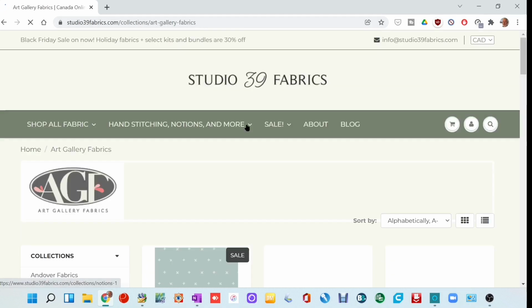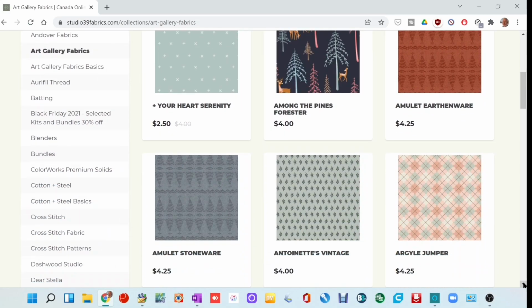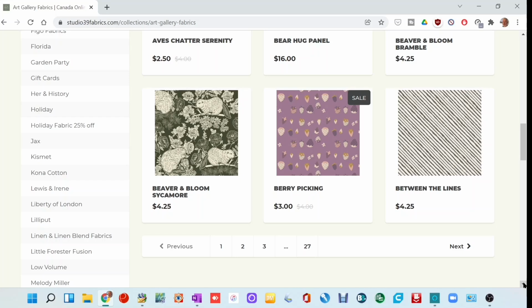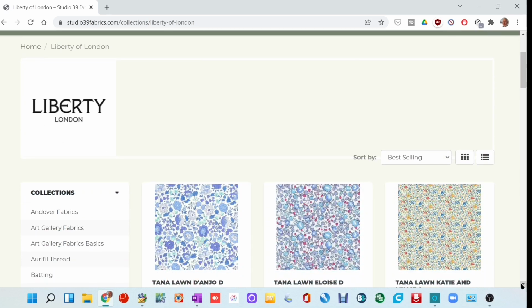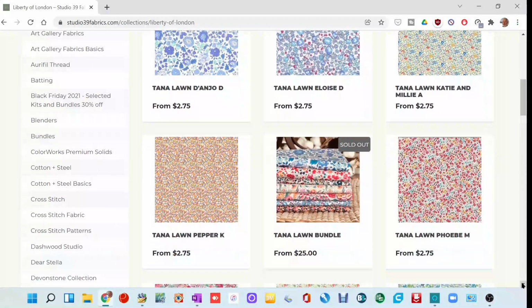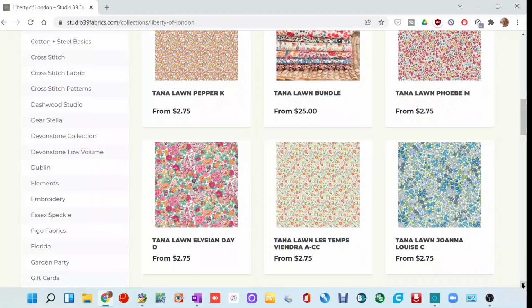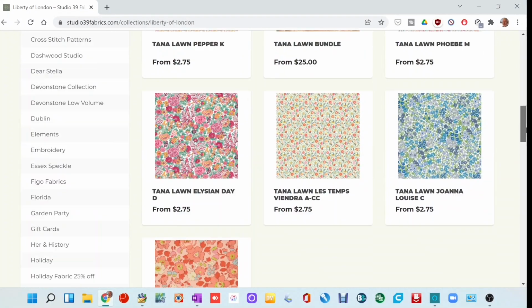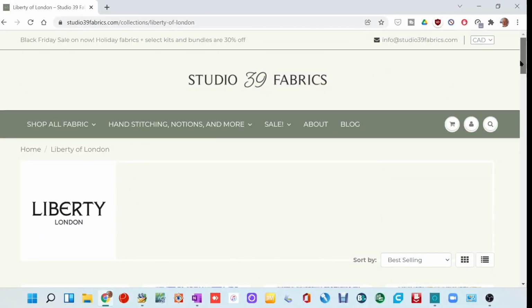Let's see. Okay, we got some prints here. Prices are okay, I'll say that. When you multiply those by 4, they're not bad. Some are better than others. Looking at their selection of fabrics, they list a lot of names here, like Liberty. Ooh, the Liberty is not a bad price, because $2.75, that's under $12 a yard. That's not bad, really at all, if you're into Liberty fabrics, because I know Liberty fabrics can be very expensive. Okay, so they've got not a bad selection of fabrics, I guess.